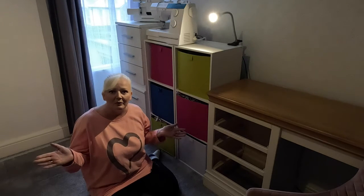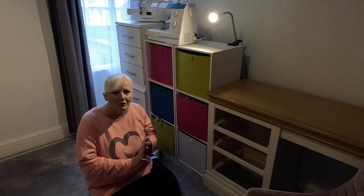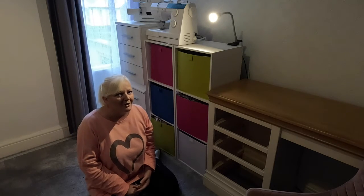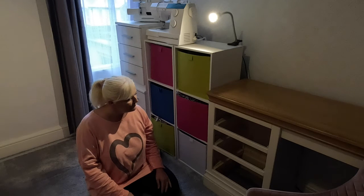Mike's cleared out this room. It was an absolute tip. I mean, we've got a lot to do. I've cleared out one of my wardrobes for the first time ever since I don't know when. I have one wardrobe and one chest of drawers. That is just unheard of for me. I just can't believe that I'm managing to get all my shoes, all of my handbags that I've got left, and my clothes into one wardrobe and one chest of drawers.